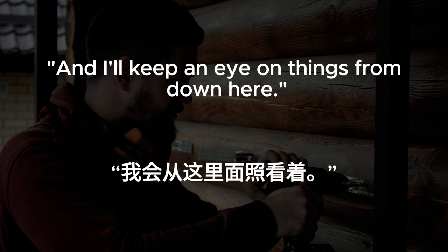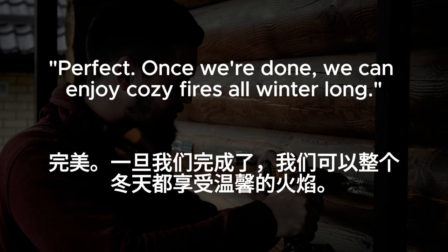我会从这里面照看着。And I'll keep an eye on things from down here. Perfect. Once we're done, we can enjoy cozy fires all winter long.